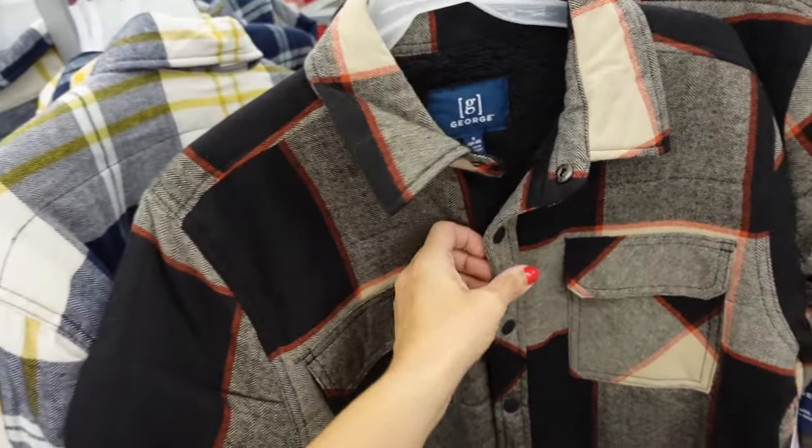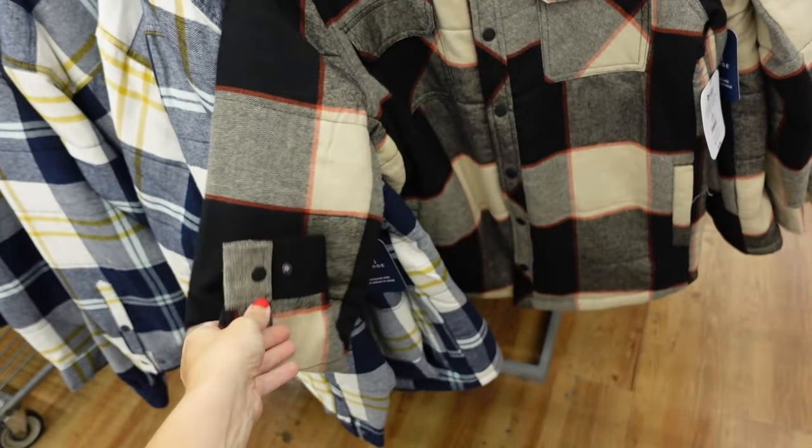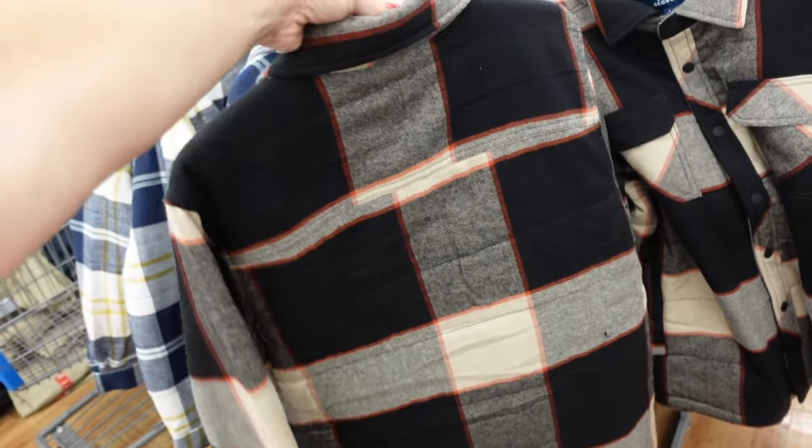So in the men's are these plush lined jackets. So these have that smaller collar, the snap buttons. It's completely plush on the inside. Has the button detail on the wrist. That same kind of fit through the back.